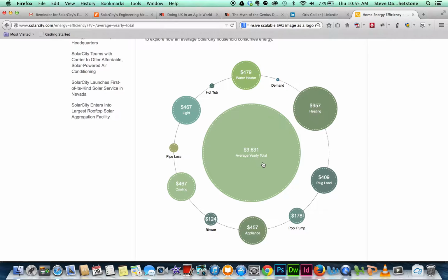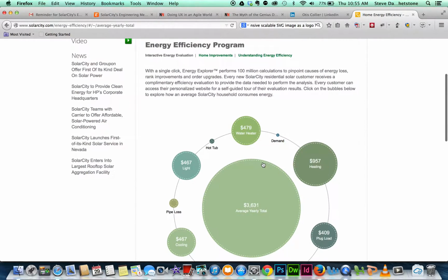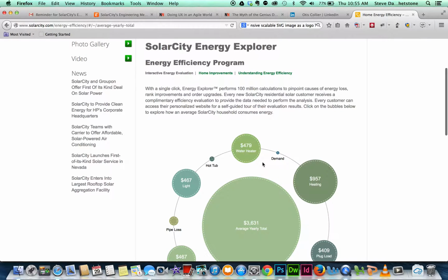Average yearly total of 3,631. That's for what? Solar energy? Not sure how it says anything about efficiency. With the click, solar performance. Oh! Perform calculations to rank improvements and order upgrades.